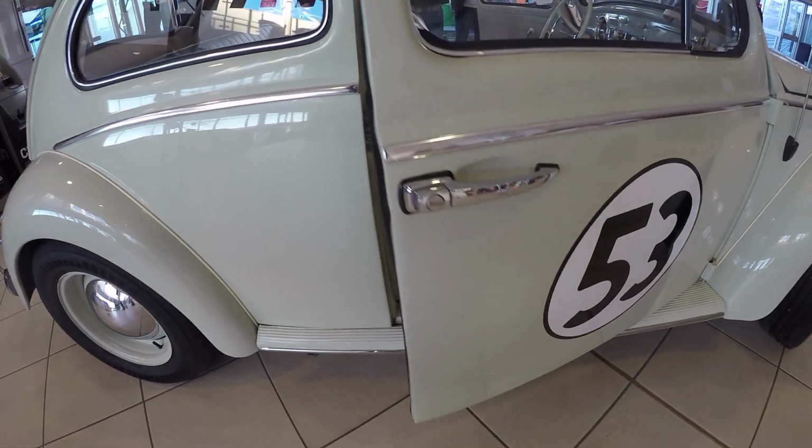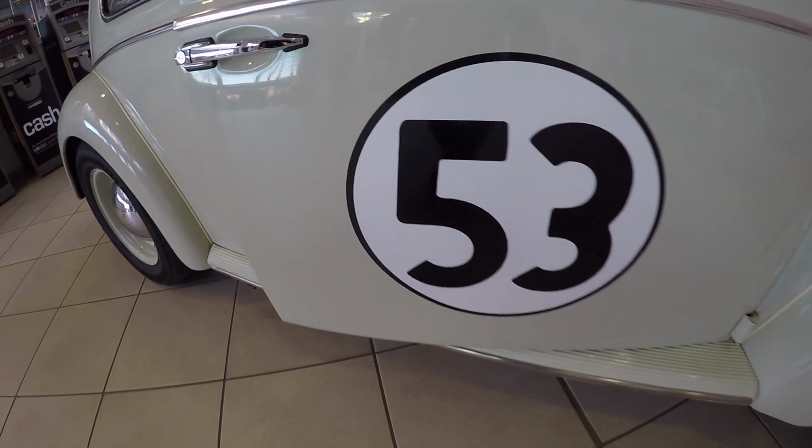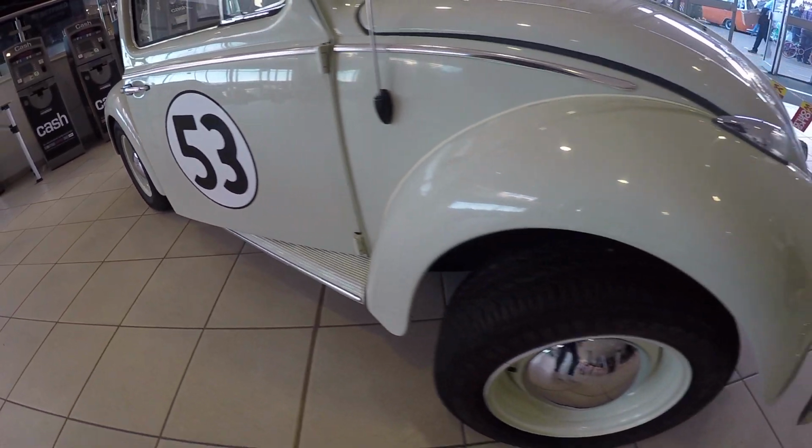So now you've got the chance to drive the DB or Herbie. Where are you going? It's going to be the DB. Sure? 100%. I don't need to think about it. And now your dad's probably suggesting you drive the Herbie. Is that how it works?